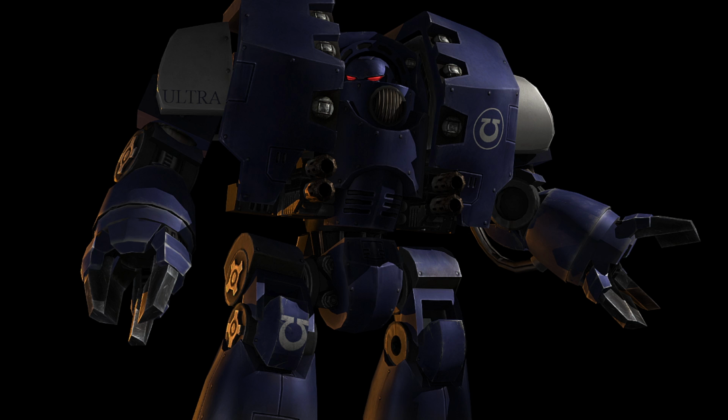If I were to use these guys, I personally would not use them for close combat. I think they're going to be better off shooting from a distance, especially since you can equip them with flamers. So if you do get charged, you at least have the wall of death coming at you.